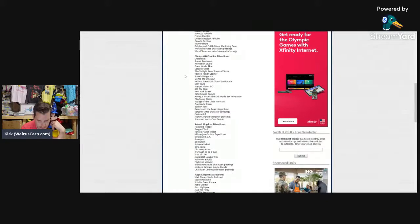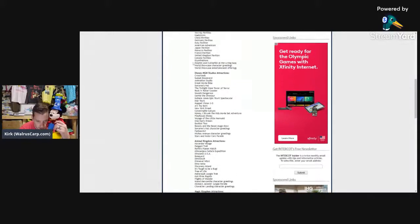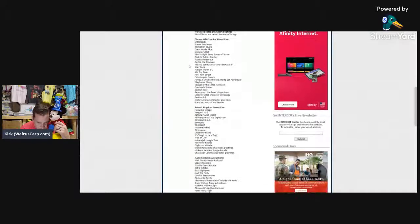At Disney's MGM Studios, let's rattle these off again. Crossroads, Sunset Boulevard, Animation Studio. Oh, I love that. Great Movie Ride, Sorcerer's Hat. So, boom, boom, they might still exist somewhere. That would be interesting. Gertie the Dinosaur has one. Very cool. Probably talk about California sideshow attractions and being able to do it. That would be amazing. Oh, I know. Honey, I Shrunk the Audience was incredible. All right.